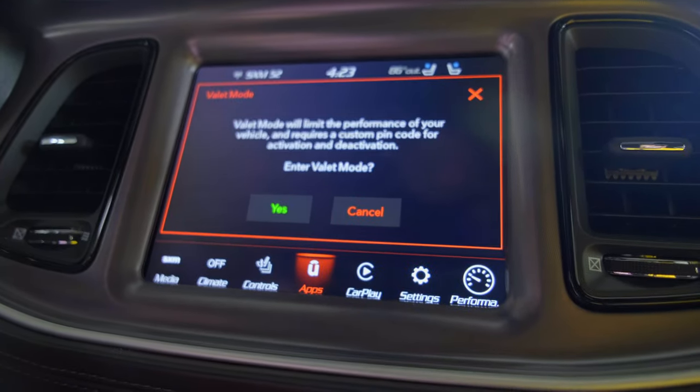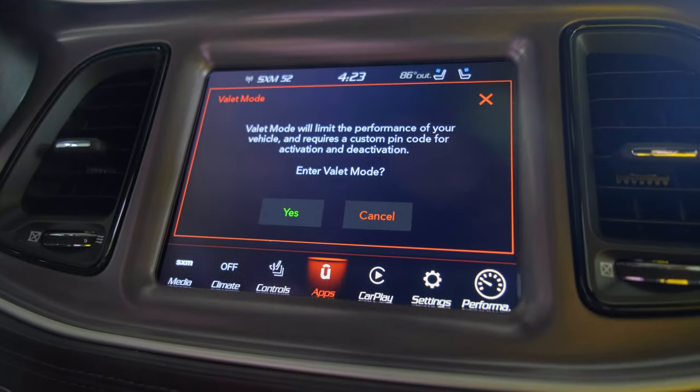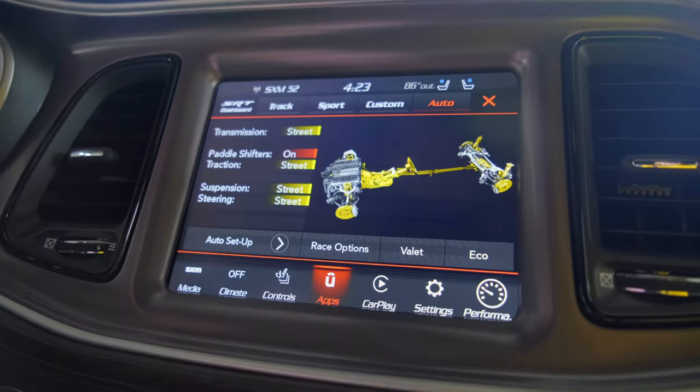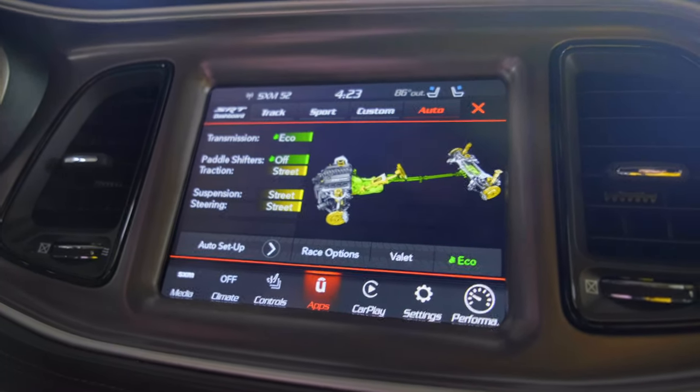There's also a valet mode, which will restrict the performance of the car for when you don't want anyone else messing with your Challenger. Oh, I didn't even know I had an eco mode. Holy.